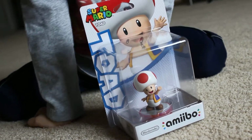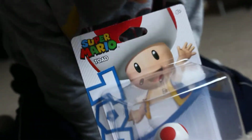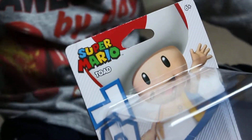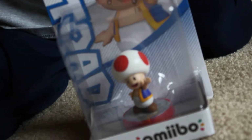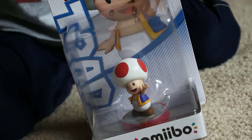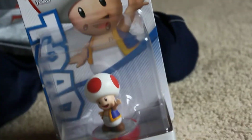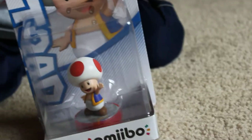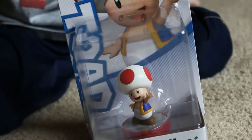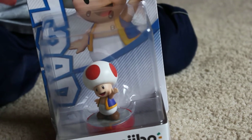What's going on? We got Toad. Toad is from the Super Mario line for Amiibo. They just released today. Everybody's going crazy. Well, I don't know if everybody's going crazy for him, because Mario and his power-hungry self had to get all the attention. He had to come out in a gold variant today, too.